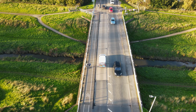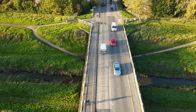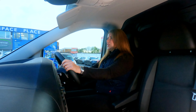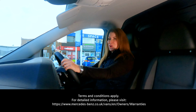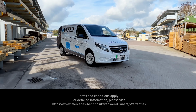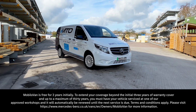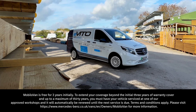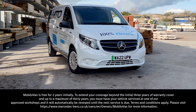The eVito doesn't just come fully loaded with lots of great safety and technology features, but it also comes with peace of mind. You get a 3-year unlimited mileage warranty, an 8-year battery warranty, and up to 30 years worth of award-winning Mercedes-Benz roadside assistance, as long as you make sure your van is maintained regularly at your local Mercedes-Benz van centre.